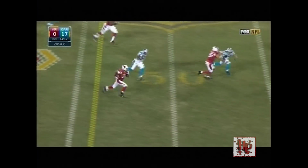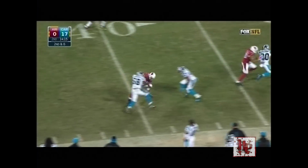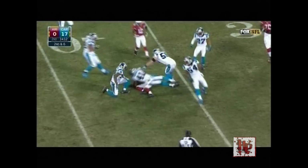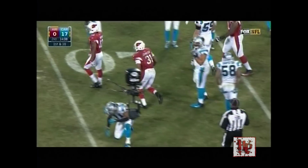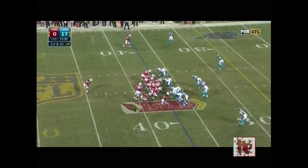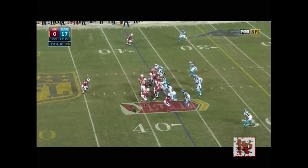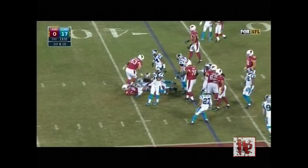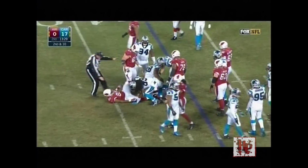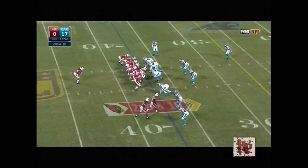Johnson, rookie trying to take over this offense. Davis trying to rip it out, can't do it. Roman Harper is there for the tackle, and a big run by David for the Cardinals. Ellington, delayed handoff, nothing. Latulele was in there. Big nickel type player.